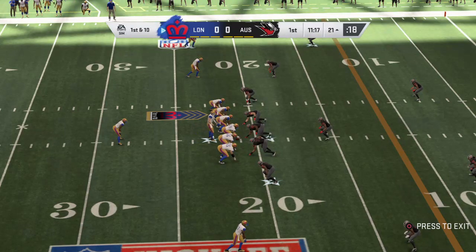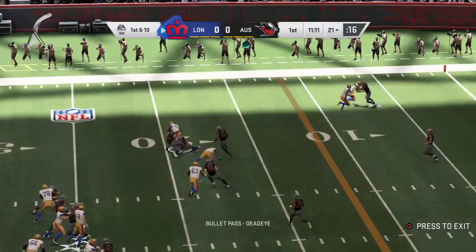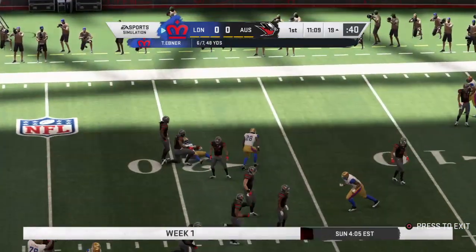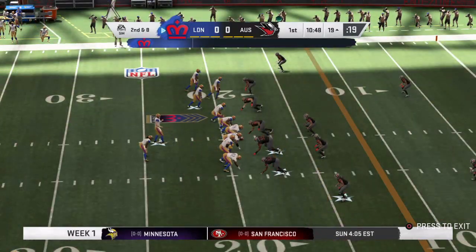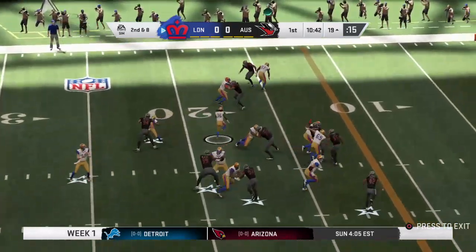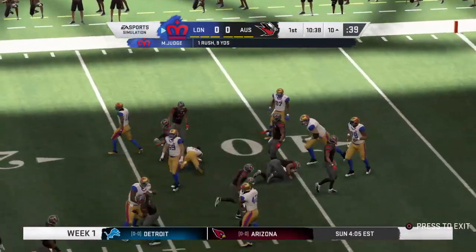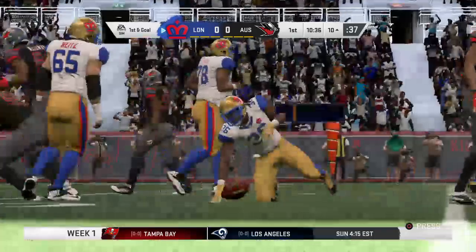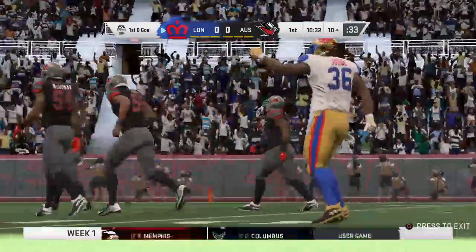First down attempt for London at the 21. Ebner, left side, complete to Clayton Silver. It'll be second down now. Going to give it to Judge. And he moves the chains for a first down up at the 10. It's going to be first and goal. And the Monarchs are in the red zone.